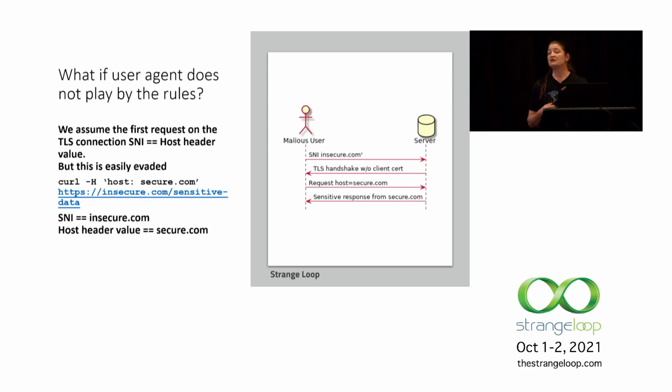So if our malicious client knew that we were using SNI to set our security policy to determine that we need a client cert, so for example, we have a policy that says any requests for secure.com need to provide a client cert. It would be trivial for our malicious user to instead set an SNI to insecure.com. There's no policy for that. We do the TLS negotiation. No client cert is requested, and life is great. And then they send the request for secure.com.